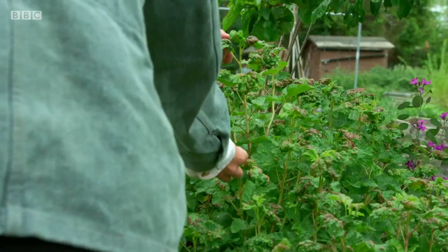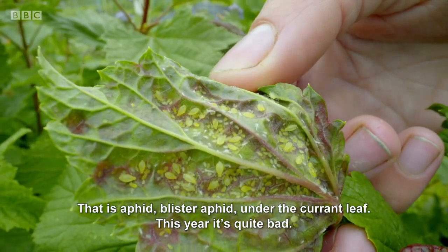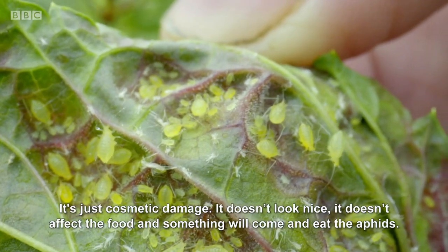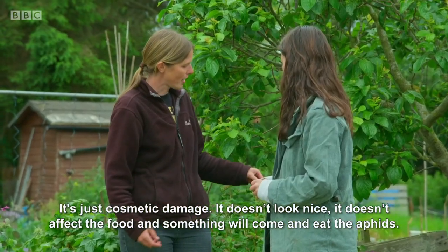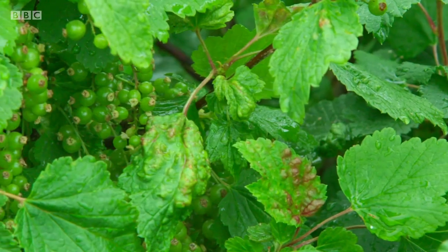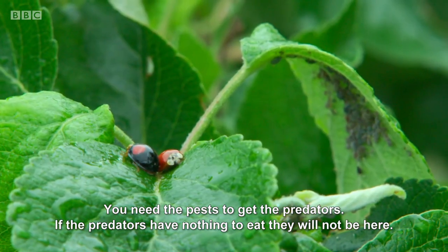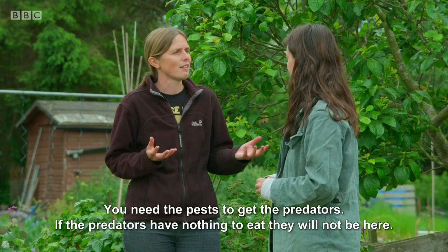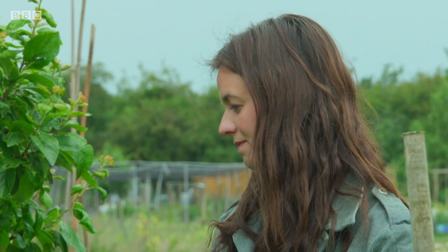People think that having that ground cover, the slugs would live in amongst that, but their predators also live there. Yes, especially the ground beetles. And I can see you've got some, is it aphid damage? That is blister aphid, which goes to currants, and this year is quite bad, but it's just cosmetic damage, really. It doesn't look nice, it doesn't affect the food, and something will come and eat the aphids. So your ecosystem makes allowances for there being some pests on your produce. Yes, you need the pests to get the predators. If the predators have nothing to eat, they will not be here, really. So you need the whole circle of life, really.